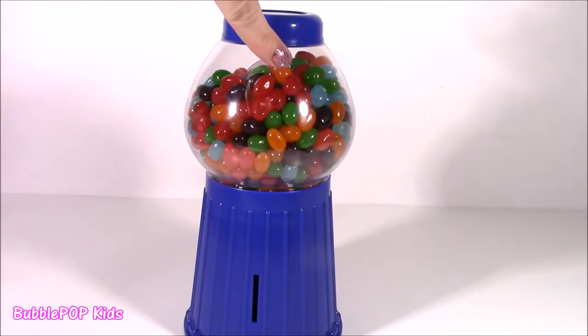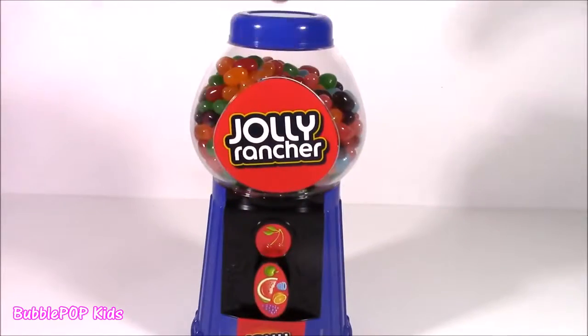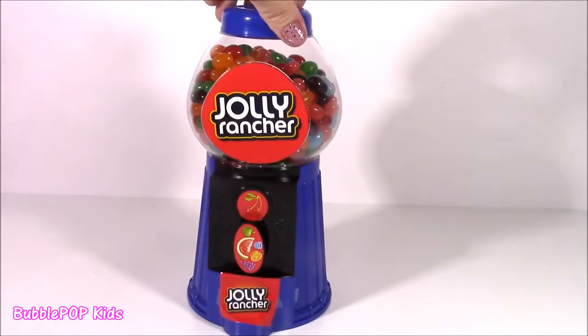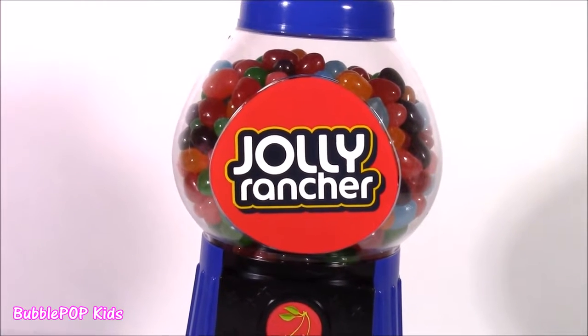And if you've never had these before, usually they come out around Easter. Oh, they are so good. They're kind of tarty, a little bit sour. Tastes just like the hard candies. So here's the top, and I love how it's got that Jolly Rancher sticker on there. So it's not like your traditional gumball machine.